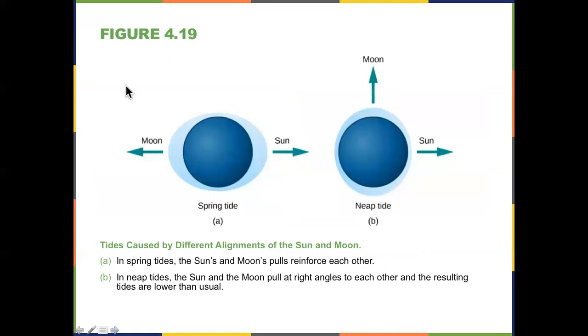But as the moon goes around the Earth, it pulls in different directions. If the moon is over here during a full moon and the sun is on the opposite side, we call that a spring tide. Doesn't matter for the season. That's not a seasonal affectation there. When the sun is over here and the moon is perpendicular, we call that a neap tide. So notice this tide is not as high as this tide here.